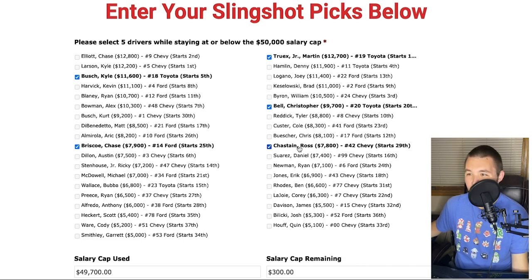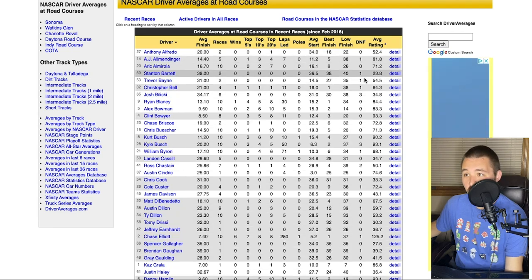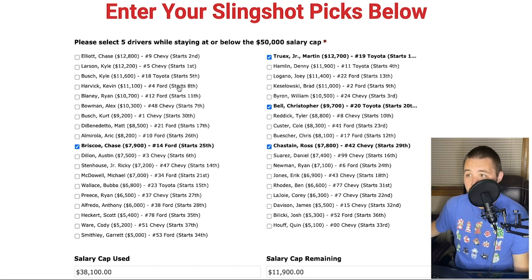Do I like this lineup more than the last one? No, I still think going McDowell or Priest into the lineup is probably going to be what I end up going with. But you could also come down and grab a Ryan Blaney, who has one win on a road course. He won the Charlotte Roval. He's been top 10 at Watkins Glen and Sonoma back in 2017, 3rd at Sonoma in 2019, 5th at Watkins Glen in 2019. Could definitely challenge for a top 5. $10,700 in this game is a pretty solid price for him.